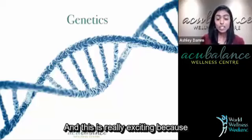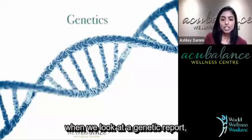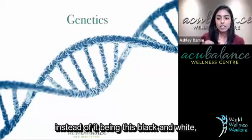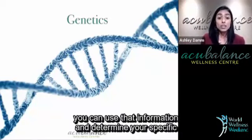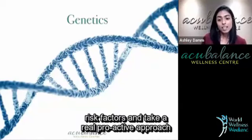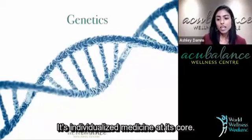And this is really exciting because when we look at a genetic report, instead of it being this black and white, this is your destiny type of report, you can use that information and determine your specific risk factors and take a real proactive approach to optimize your health goals. It's individualized medicine at its core.